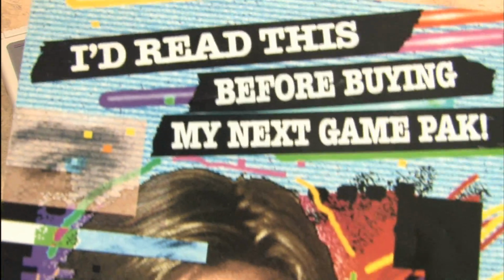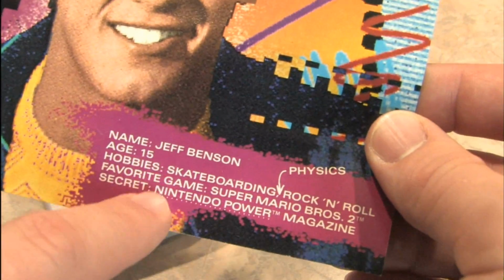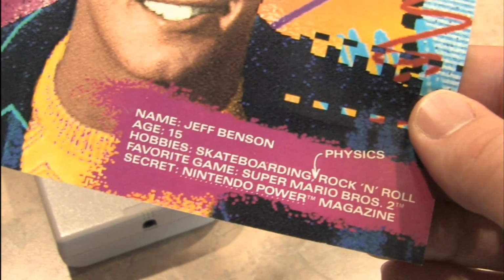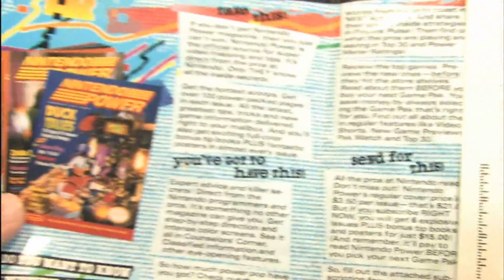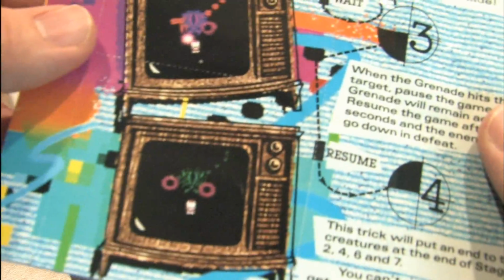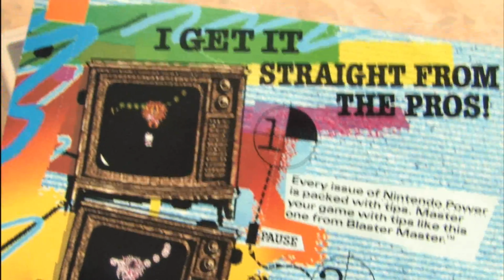I've read this after buying my next game pack. This guy is into skateboarding, physics, rock and roll, and his favorite game is Super Mario Bros. 2. Thanks to the secrets of using Nintendo Power magazine. Check this out on the back. We've got some pictures from the excellent Blaster Master. Get it straight from the pros, kids, with Nintendo Power.